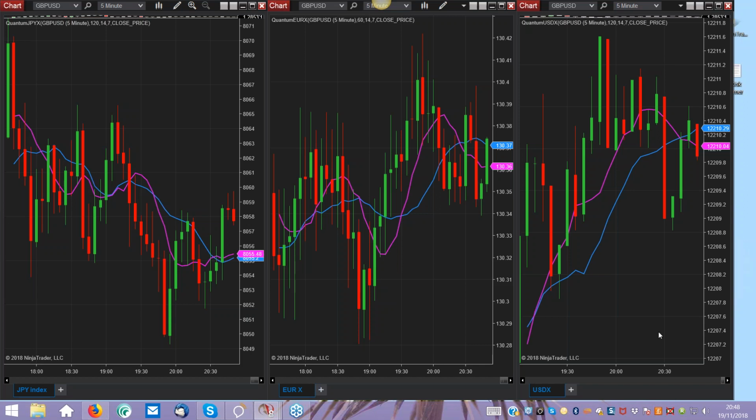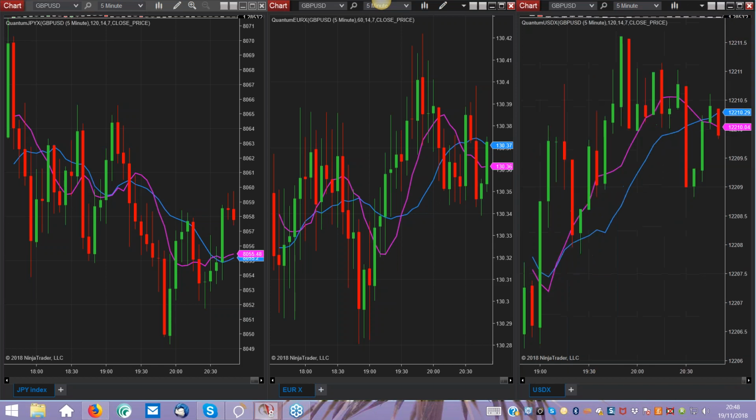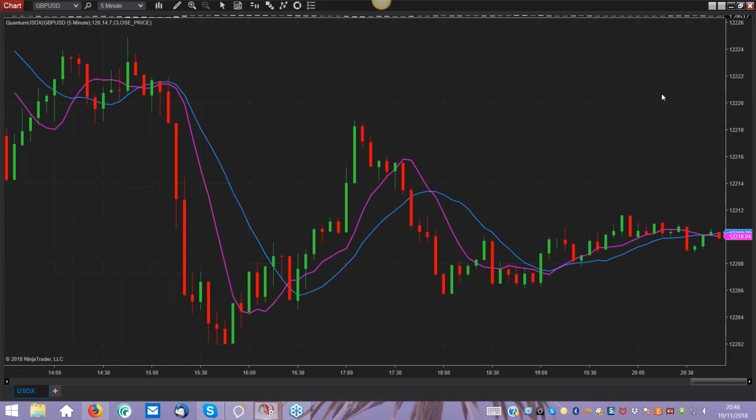I've got the dollar index on 5. I know Anna had the dollar index up as well. Just move that over a little bit, make it a bit neater. This is what the dollar's been doing. We had a big sell-off early part of the session. Then we've had the rally. Now we're into congestion phase.